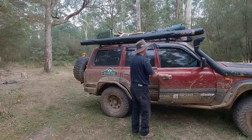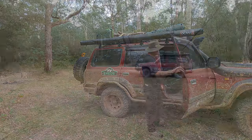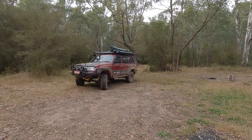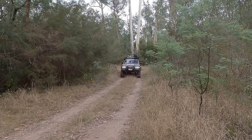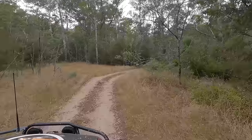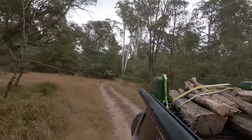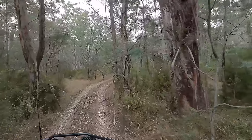Time to break camp out of Wren's Flat and hit Mitchell's track and check out Mitchell's Flat. So bright and early, it's just after 8 o'clock, and we're on the track. So off to Mitchell's Flat or Mitchell's Homestead, go have a look at that and we'll check out the gorge.